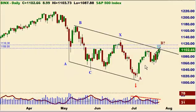And again, the breadth ratios are key here. If the advanced decline line gets back up over, the advances get back up over 2600, I'm probably wrong, and we're probably going to take out that top of that X wave and perhaps go up to about 1150, 1158, 1160, somewhere in that zone in a larger corrective pattern.